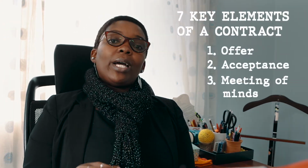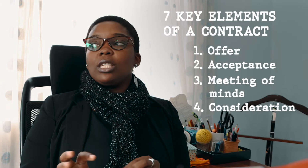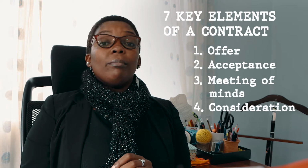And the other one is consideration. Consideration in this case is to do with money. It's value for what you're being given. Every contract has to have consideration, and there's a whole topic on what consideration is and how to deal with it, and the governing principles of what a contract is.